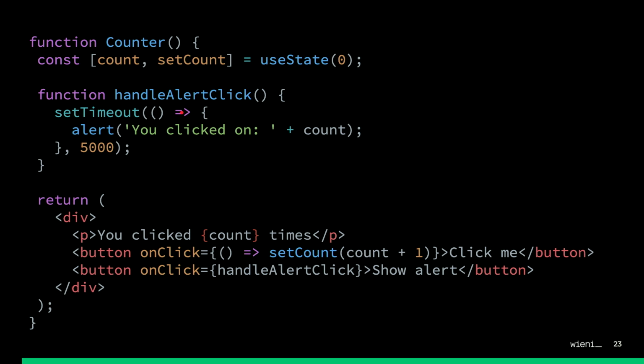So let's remember that as we move to our second example. In this example, we added another button. This button is called a handle alert click button. So when you click on that button, we want to show an alert, and that alert will tell us what the value of count is. But the thing is, we added a timeout. So we want to show the alert 5 seconds after you click the button. So what happens when we click count 5 times, for example, then we click show alert, but before the pop-up shows up, we click on count another 5 times. So our count should be 10 at that point, and then our alert shows up.